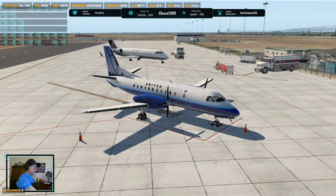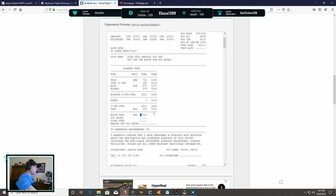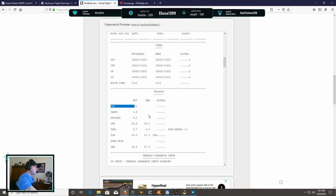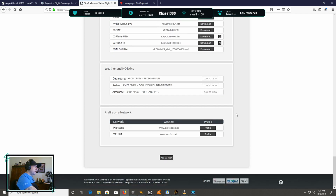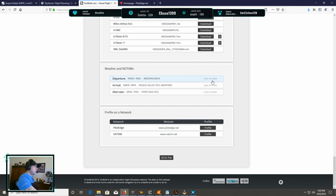All right, so first thing is first, let's file a flight plan and see what happens. So we are here on SimBrief. Did my fuel calculations. We got about 2,700 pounds of fuel with an alternate of Portland. It's a little excessive. We're not going to need it because the weather is clear, but I already loaded the plane. So our passengers, 32 passengers, 900 pounds of cargo, zero fuel weight 20.9. And then we can come down here to, should I download the flight plan? Yeah, that'll probably make it easier. So I'll download that.